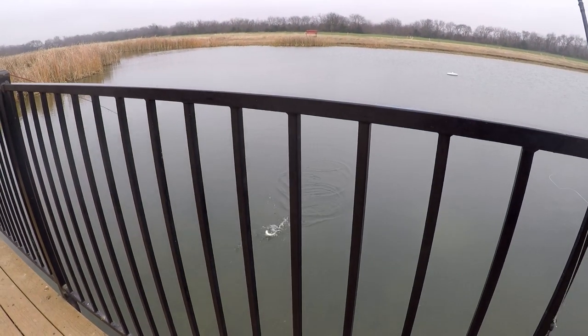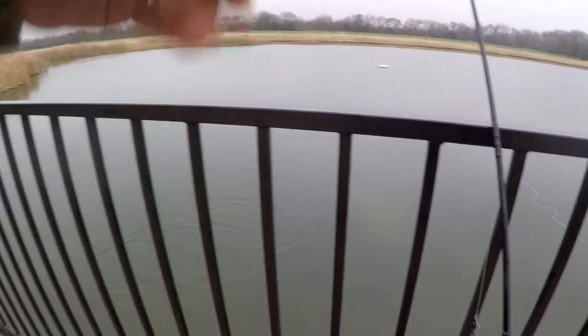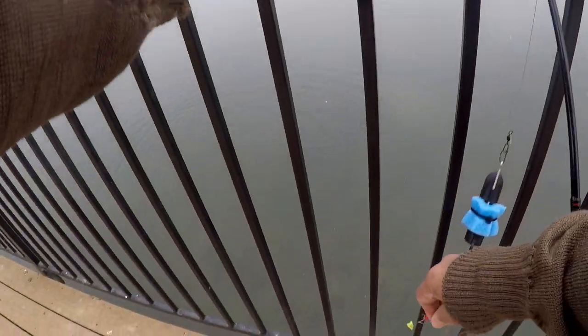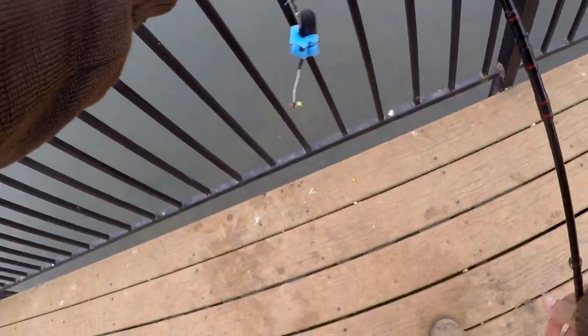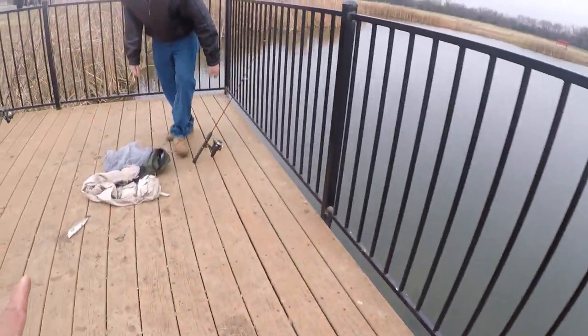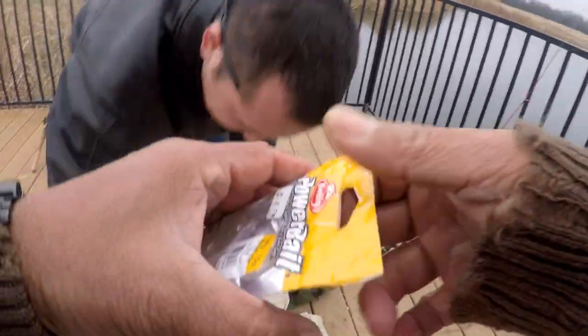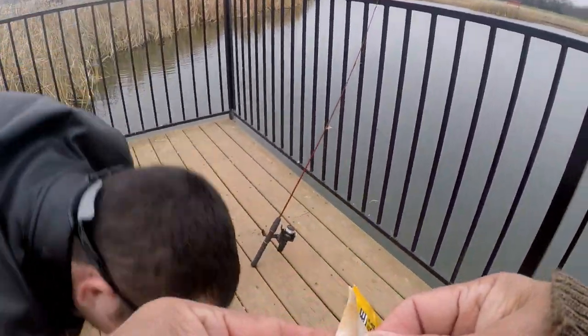All right, there's another one on the power worm. Power worms today, power worms. We're gonna go switch to a power worm and slow see what that does. They stop for a little bit, and then slowly reel it, and stop for a little bit. That's it. You have any more power worms? Yeah. That color? Yeah, same bag.